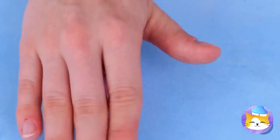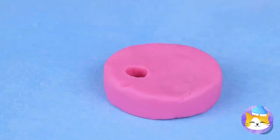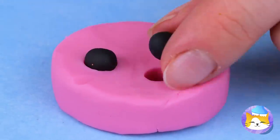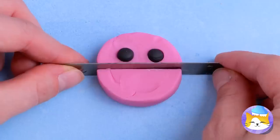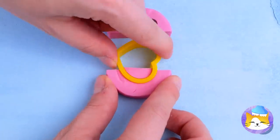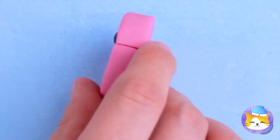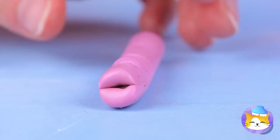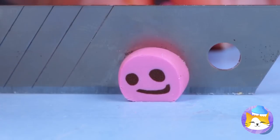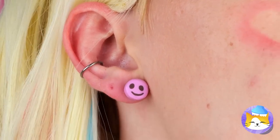Roll some clay into a ball and flatten it. Poke some holes and fill them in. Now let's slice it in half. Cut out a mouth hole and fill it up too. Roll it up. Slice it up for a bunch of tiny faces. Now just add them to your ears.